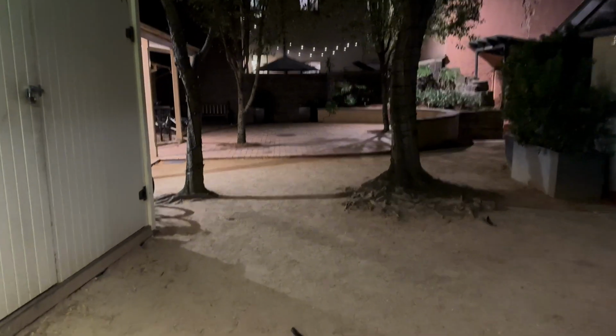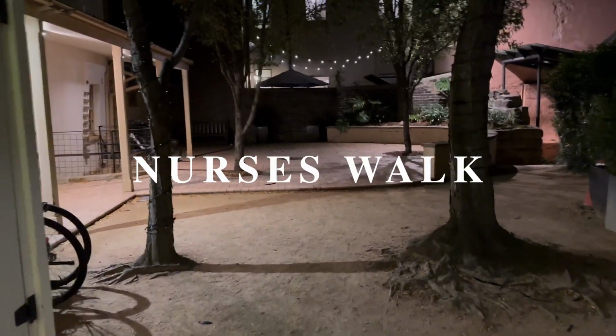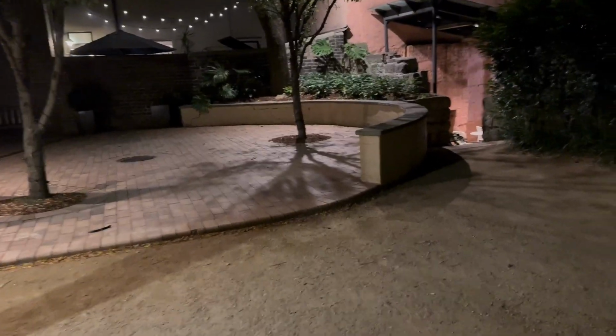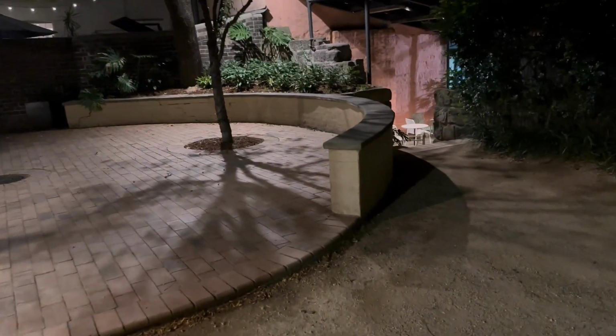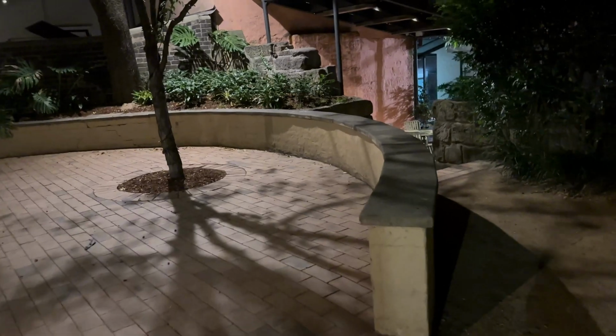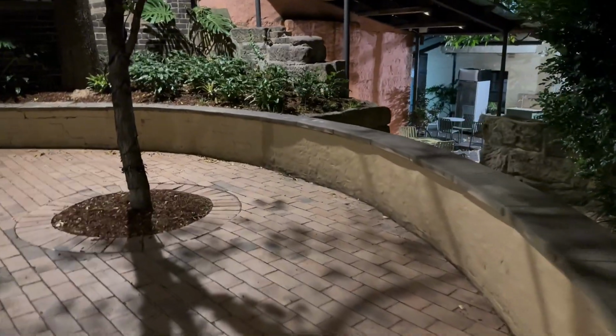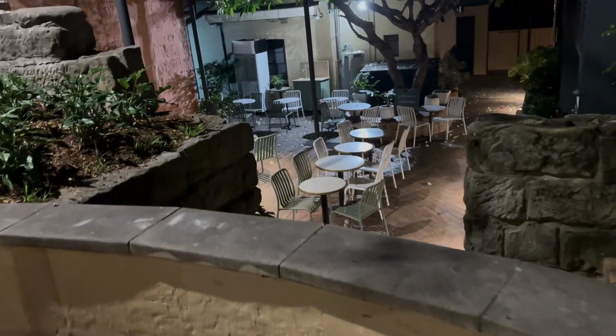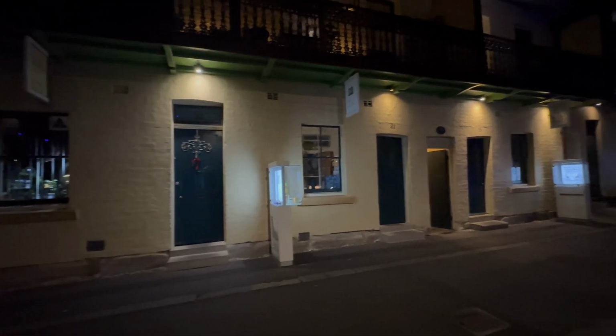So yeah, it's kind of cool. And you also have the Norse's Walk, a peaceful historic lane commemorating the Norse who worked here in the early settlement days. So yeah, it's really cool because you have activities to do here and know more about this historical neighborhood. It's the perfect place to walk at night, to do some tours, because you're gonna enjoy it a lot.